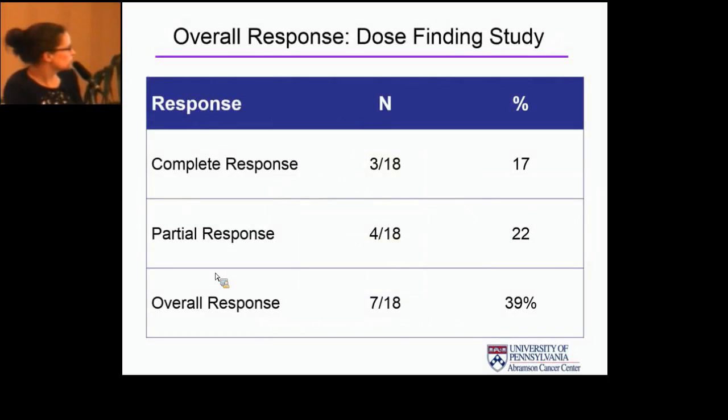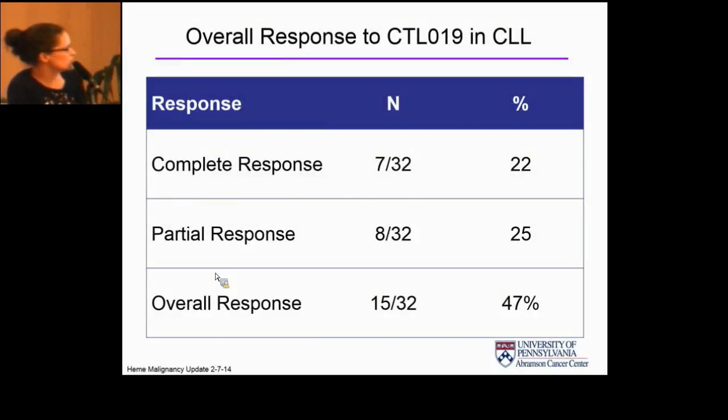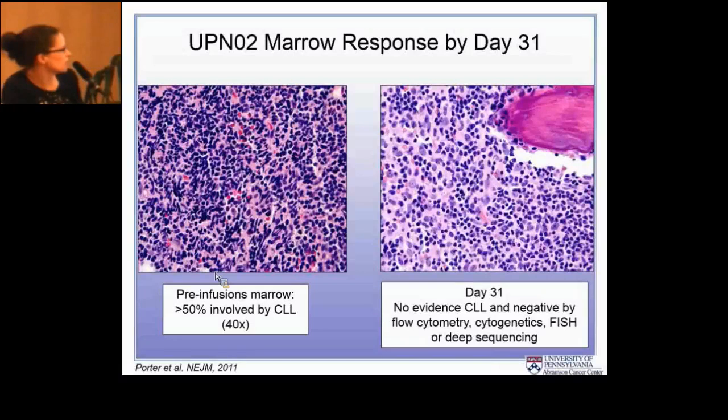In the interest of time, I'll show just the summary response data. Overall response rates are similar to that observed in our pilot study. And while this is very preliminary data, to date, we have not observed a dose response or dose toxicity relationship. But again, this is based on the cellular dose initially introduced to the patient. And here just shows a summary slide of the 32 patients with CLL we've treated to date, again, including complete and partial responses, an overall response rate of 47%.